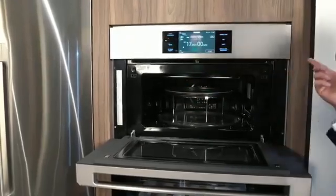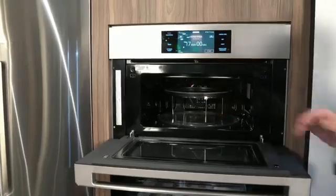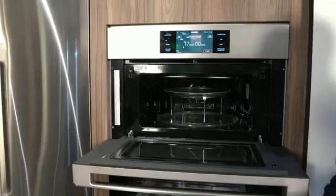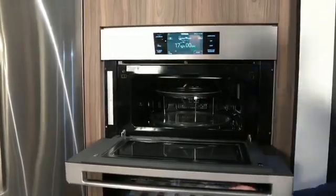And there you go, 17 minutes. You're going to put it on that top rack. It'll actually tell you exactly where you need to put it. And as long as it's seasoned up, you're going to get a perfectly cooked, juicy chicken breast in just a couple moments. That is amazing.